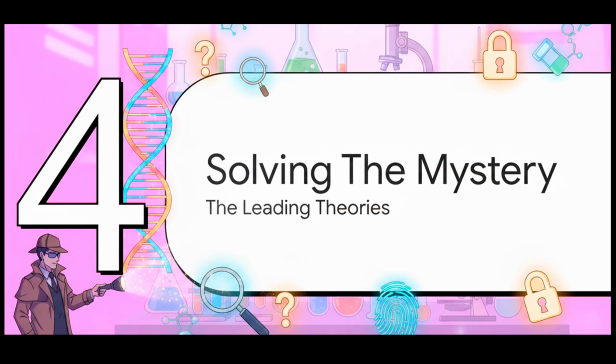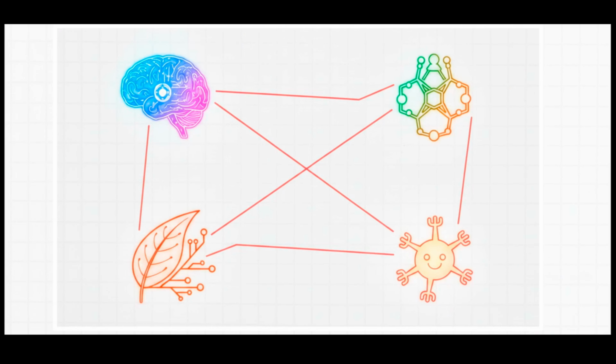Section 4. Theories behind the mystery. It's time to shift into detective mode and see if we can finally solve this case. So, who exactly are the main suspects here? Let's see how this builds out the leading scientific hypotheses currently trying to solve the acetaminophen puzzle. We've got 4 major theories on the table, so let's walk through the evidence for each one.